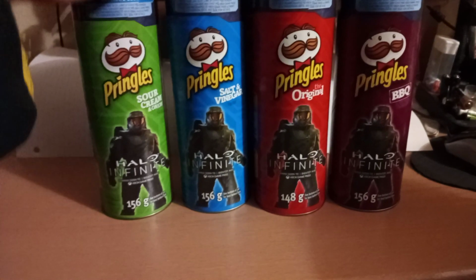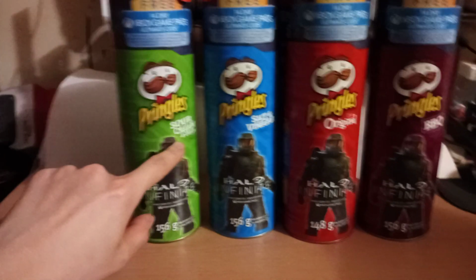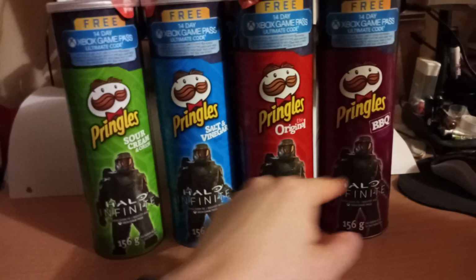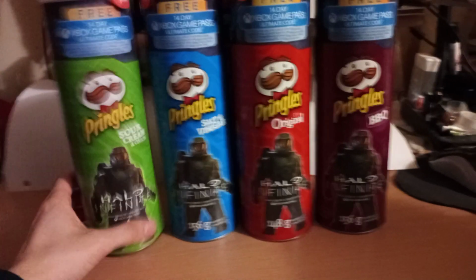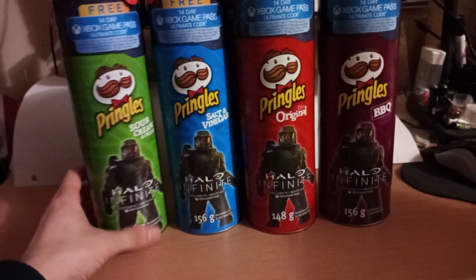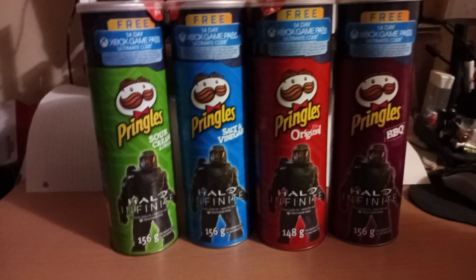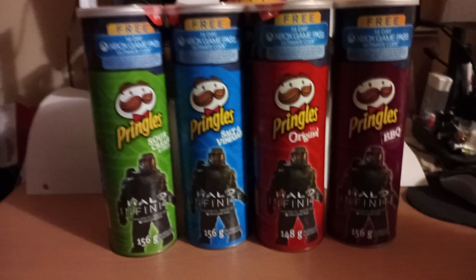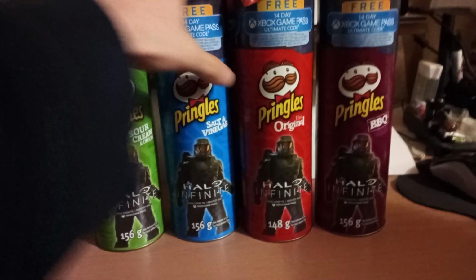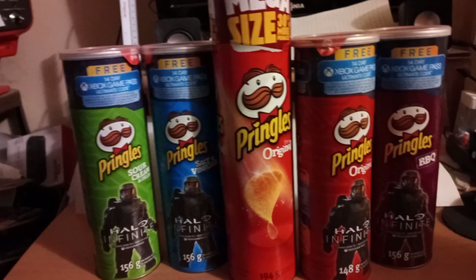But as we can see right here, I got 4 cans. We have the sour cream and onion, salt and vinegar, the original flavor, and the barbecue. Now these chip cans go for about $2. I've seen them for maybe about $2.25 or $2.50. But all you need to know is you're paying significantly less than what you would pay just to get a month of Game Pass. Now I also have this mega size can, which is 30% larger than these ones. If you just want to buy chips, just get this one.